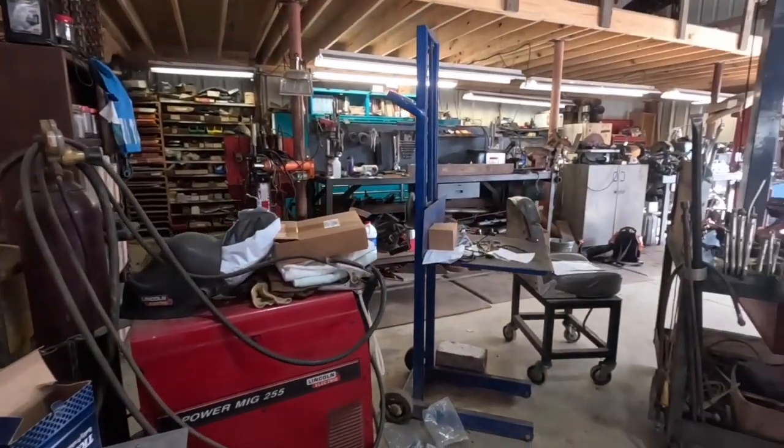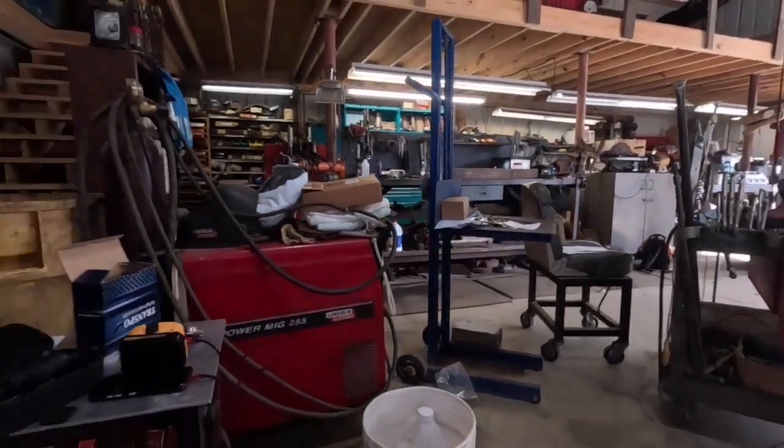I don't know if you can see it from here, but over yonder on the floor, I got a little old blower that a friend of mine brought me. He wants me to get it running for him. Try to get that done.